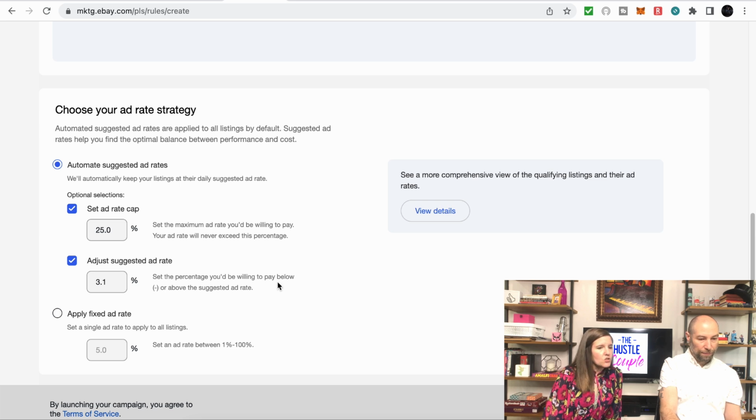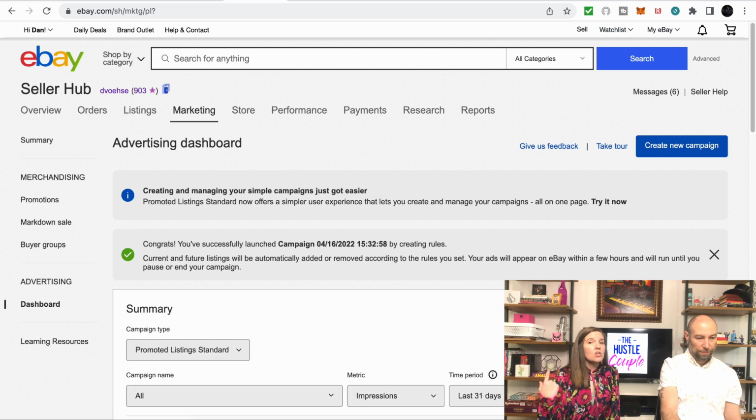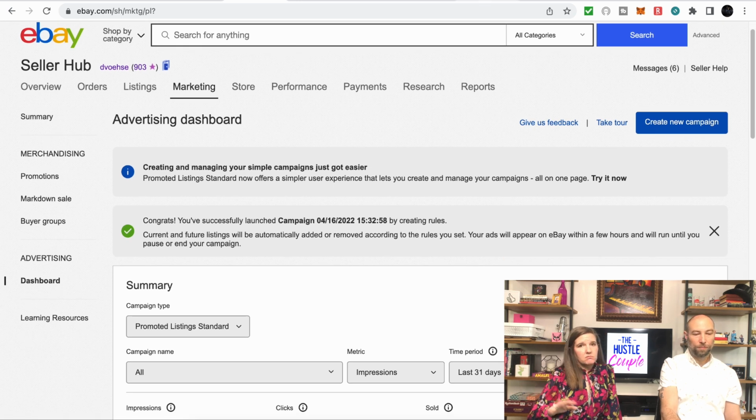And so that's going to add on to what's already there. So they'll suggest 5.9 and then it'll add 3.1, because I'm trying to beat the people that are just doing suggested. So that's all you have to do? That's all you have to do. Wow, that's very simple. And then everything that you list will automatically fall into this campaign since I selected all. So you don't have to do anything, you just press and go.